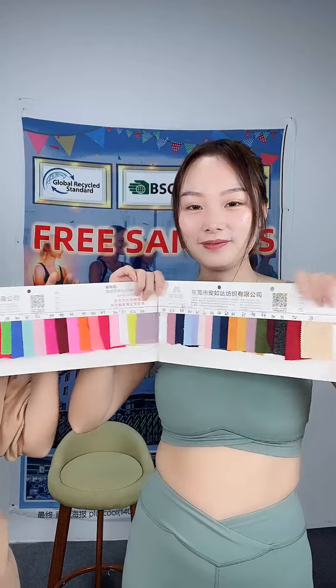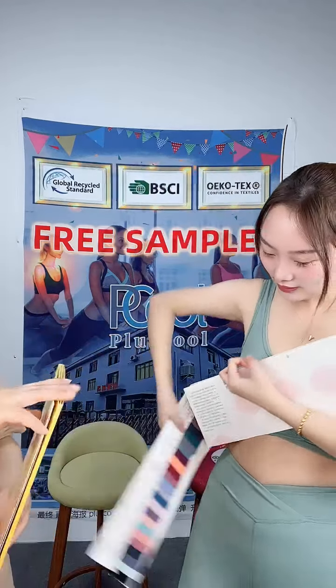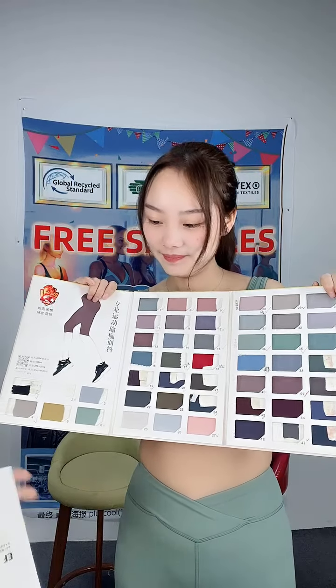This is from one of our fabric mills. One more lining and spandex color swatches. These colors are more suitable for the autumn and winter seasons. We also have very high performance material with Lycra. Actually, Lycra material is very popular now.